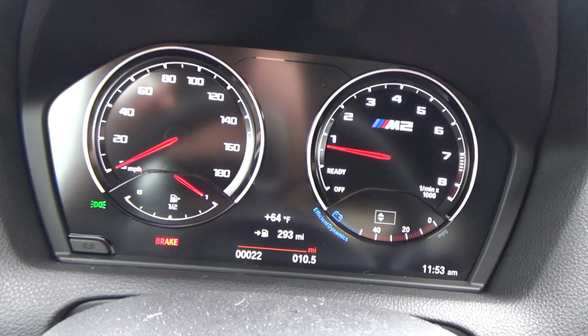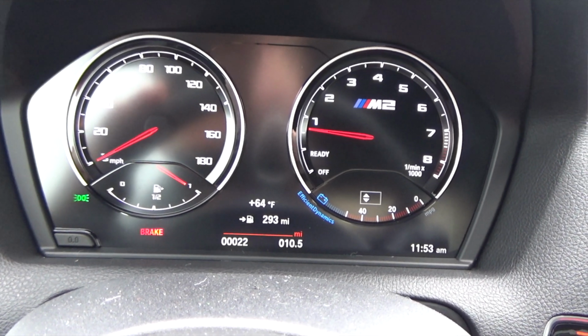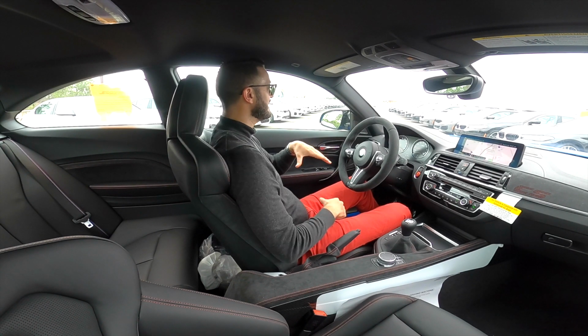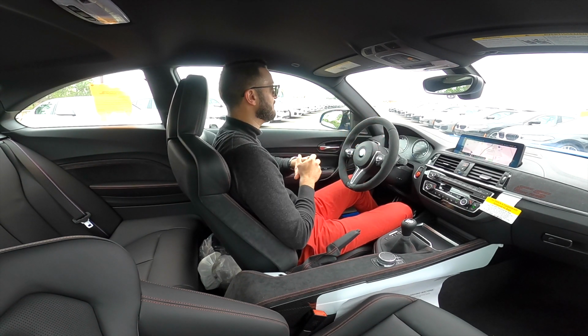The gauge cluster, standard tachometer, odometer, 180 miles per hour. Again, the top speed is almost exactly at that in this twin turbo, which is crazy. Sitting in and looking out through the hood, you can see everything really visible.